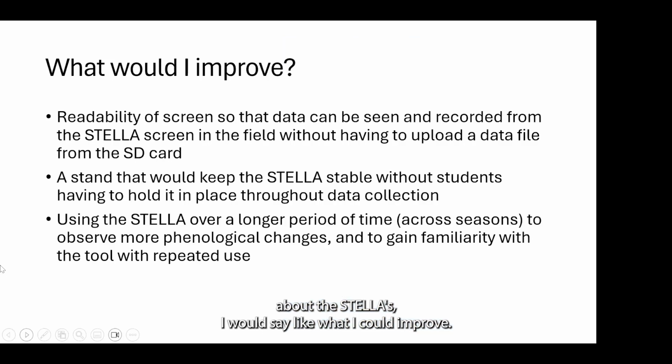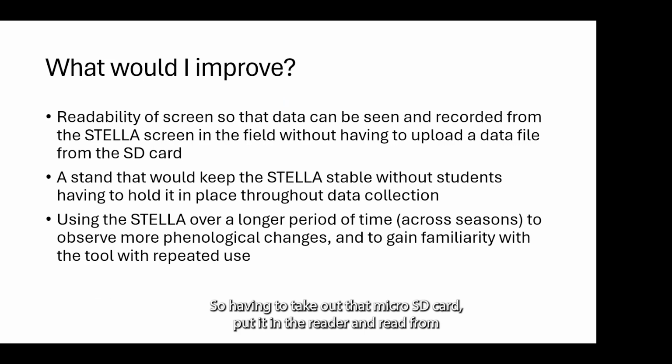I would say what I could improve, as John had mentioned, is the readability of the screen. Having to take out that micro SD card, put it in the reader and read from the iPad was just cumbersome if you're working in the field. Obviously, if you had access to a lab or a computer, I don't think this would be as big of an issue, but if it's somehow possible to get real-time data and averages on that screen, I think it could make the STELLA usable beyond an application tool, as an exploration tool. They could go around and use it as an extension of their senses to explore a little bit better with that real-time feedback. I think it could be really useful for that.